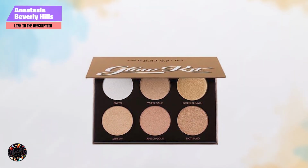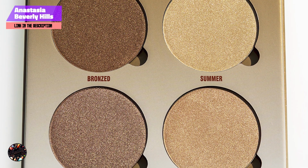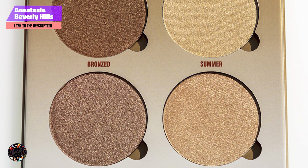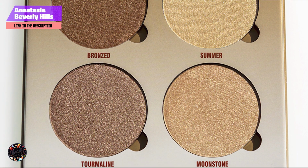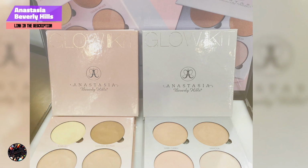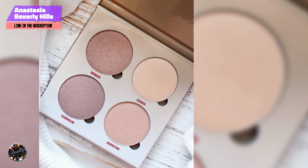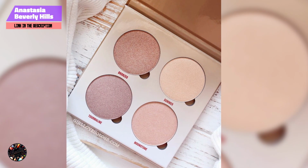Key features: each glow kit contains 4 highly pigmented shades ranging from soft golds to rich bronzes. The buttery texture ensures seamless blending, while the formula is free from chunky glitter. Its versatile tones suit various skin tones, making it a staple for professionals and beginners alike.